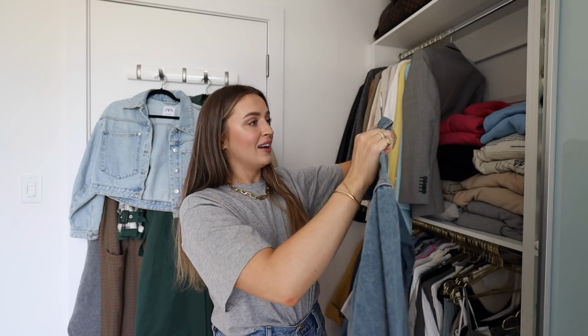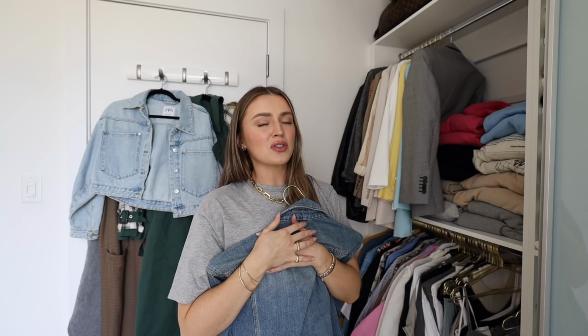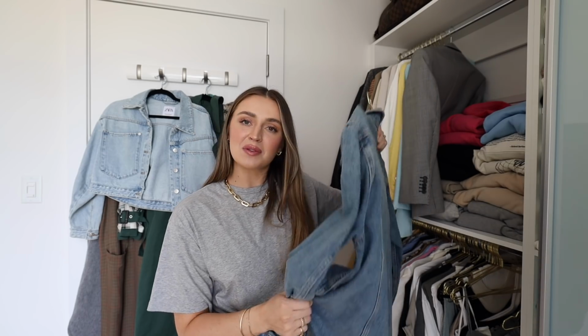But yeah, this is one of the oldest pieces in my wardrobe for sure. I don't remember when I bought this actually, but it was definitely pre-2017 because I wore this in Paris. Oh my god, when I got my cloud tattoo. Yeah, there's lots of memories with this jacket for sure.